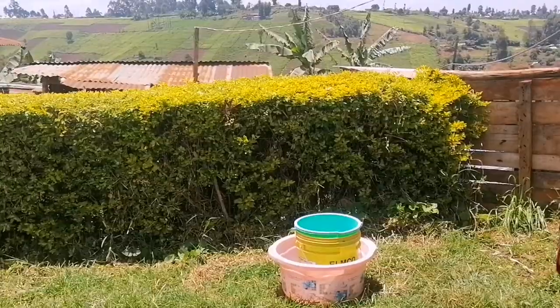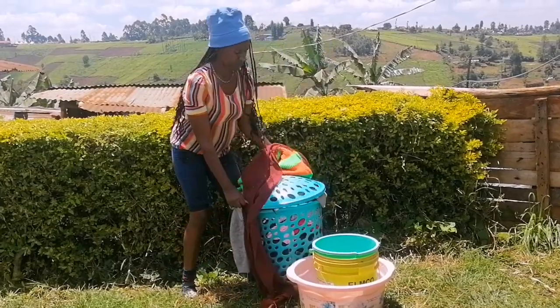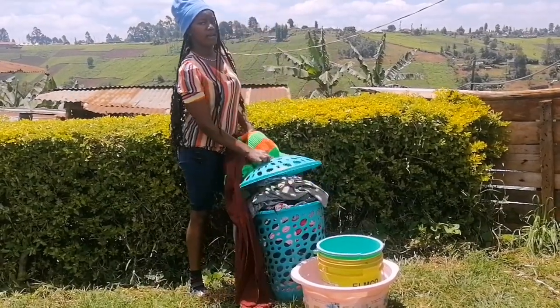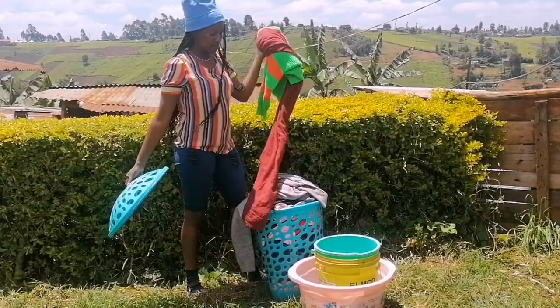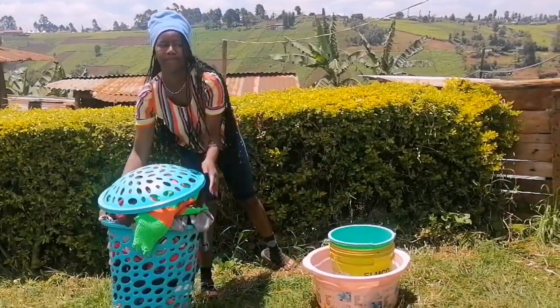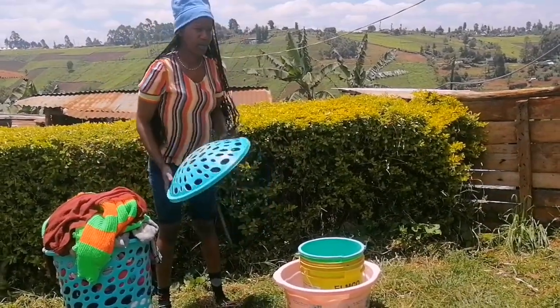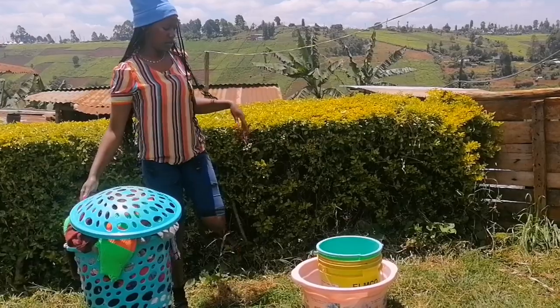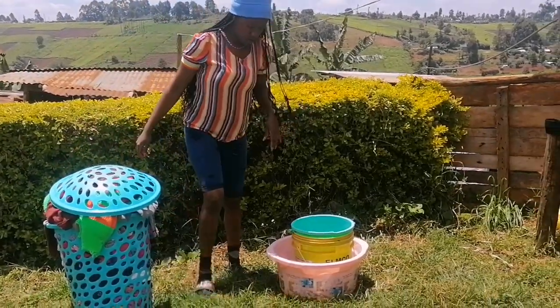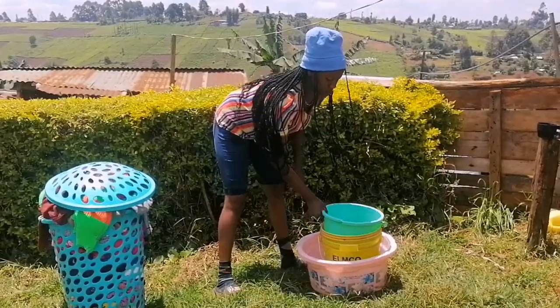Hello, last time I said I would show you the laundry area of the billionaire. So here it is. This is our laundry area, and in a few minutes I'll be showing you the washing machine. So I'll bring the clothes here, and then I'll show you how we use our washing machine. Ours is manual, and I'll put water here and then bring the machine. You'll see it, by the way.